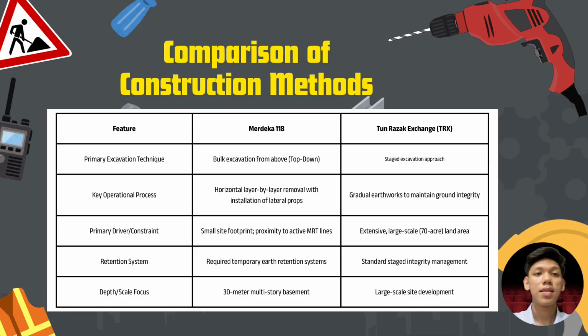For the key operational process, Merdeka 118 carried out excavation layer by layer with lateral support, while TRX focused on gradual earthwork to maintain ground stability. Next, the main constraint for Merdeka 118 was its limited site and nearby MRT lines, while TRX benefits from a larger 70 acres site. Lastly, Merdeka 118 required a temporary retaining system for its 30-meter deep basement, whereas TRX focused on standard stage excavation for a large-scale development. So overall, both projects selected different construction methods based on their site condition and project requirements.